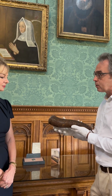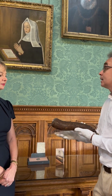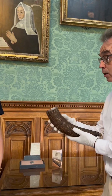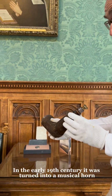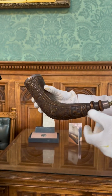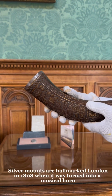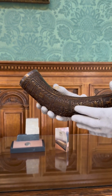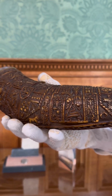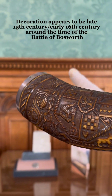But the question is really, is this carving original to the early 16th century, late 15th century, or is it later? Now, it was turned in the early 19th century into a musical horn with this mouthpiece to turn it into a trumpet, and it has these silver mounts at the end of the horn and at the base of the horn, and they are hallmarked London 1808. So we know that's when it was turned into a musical horn, but all the decoration appears to be late 15th century, early 16th century. So, either round the time of the Battle of Bosworth or soon after.